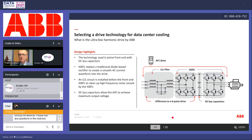An active solution, it looks complex. It's got big filters. It's got 2 sets of active units. So one controlling the motor, one controlling the feedback to the supply network. But it is the most optimum way.